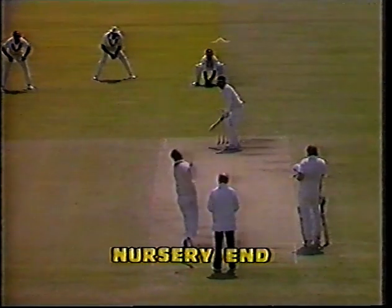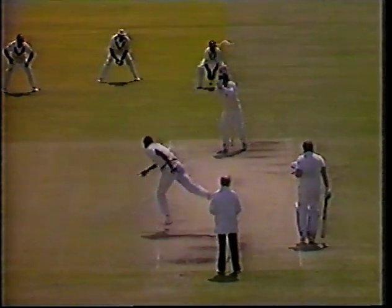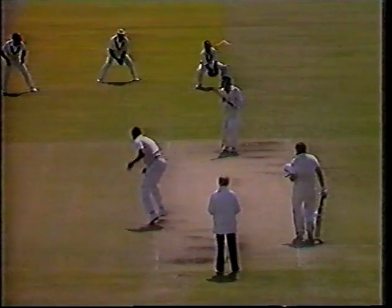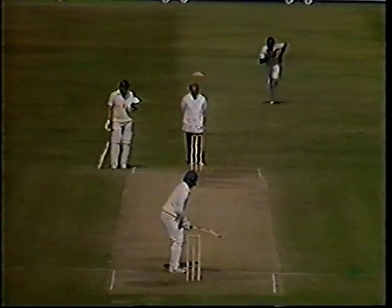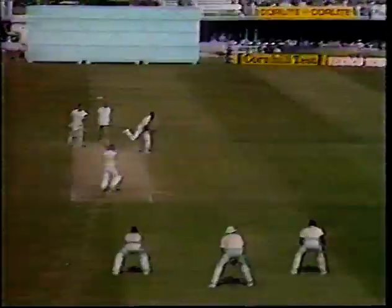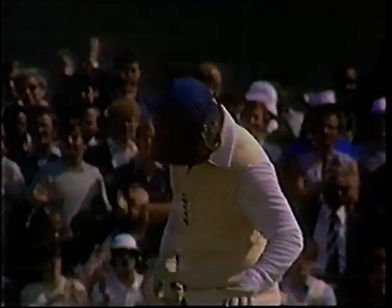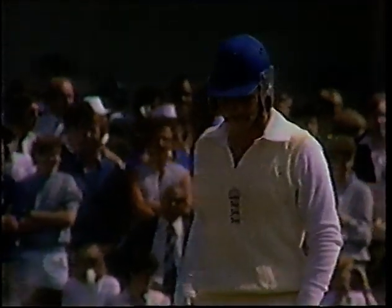Lamb has kept himself under control for a long time. That's the first flash we've seen. It's a good shot. Didn't get up very much. In fact, Garner's hardly got a ball up from the nursery end. Lamb took great care of that.